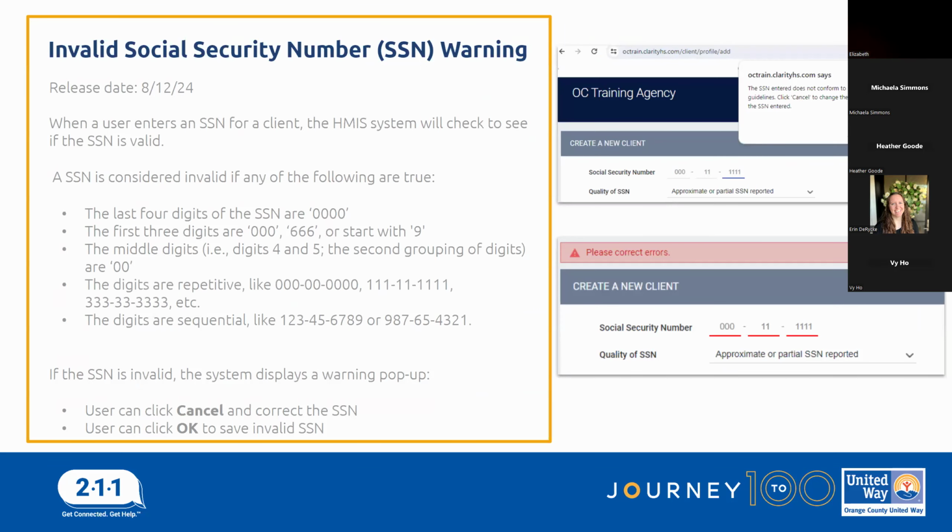We have a new update. If there is an invalid Social Security number warning, there is a release date of August 12, 2024. When a user enters a Social Security number for a client, the HMIS system will check to see if the Social Security number is valid. A Social Security number is considered invalid if any of the following are true.